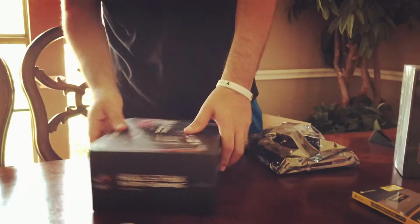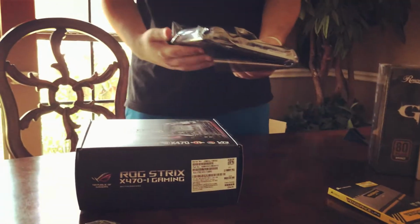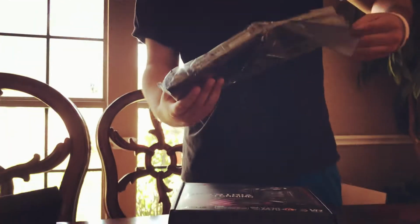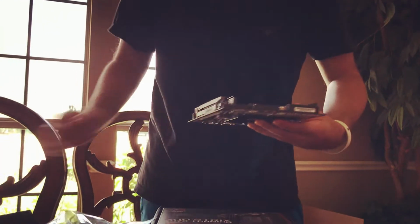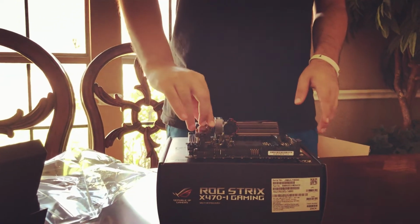Next, we're gonna move on to the motherboard. We went with the X470 ROG Strix I, where the I is for ITX. He wanted a small form factor motherboard, and it was my first time building a small form factor case. I'll show you the image in a bit, but it was a really tiny motherboard. It was about $199, and it was an X470, like I said, and it had all the components that you want.